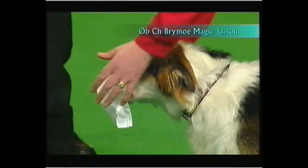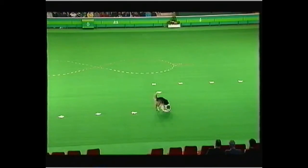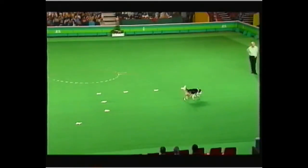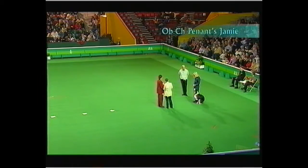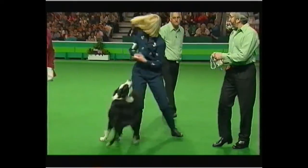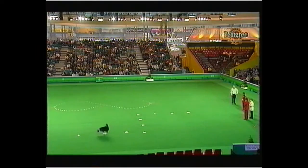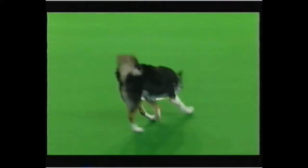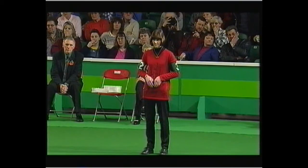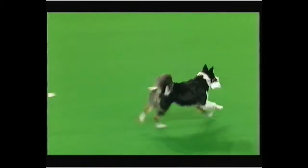This is obedience champion Brymo Magic Jason, who unfortunately, despite a lot of work here, fails the test, losing 50 points. That knocks him out. Obedience champion Penance Jamie completed a lovely scent. He ended up with 17.25 points total, tying with Woolstock Wise Finn. Dot Watt's youngster, Zigdan Zing, was lying in equal second place before he went a bit mad over the scent. He had a super time. But he only lost 2.75 points, ending up on a total of 13.75 points.